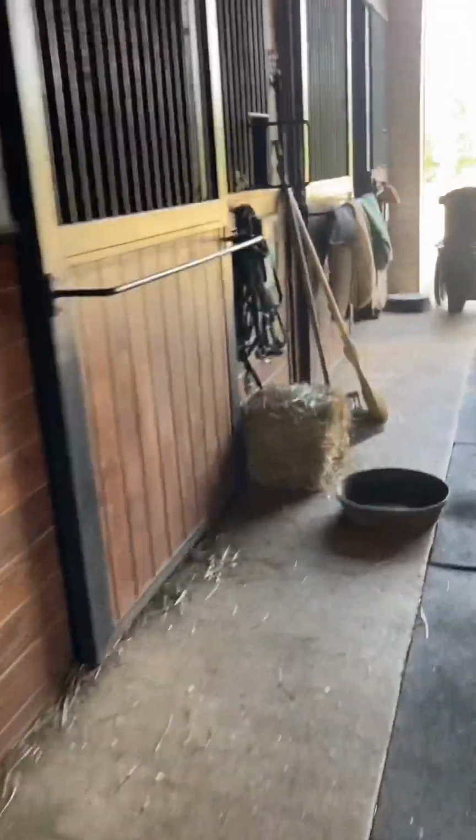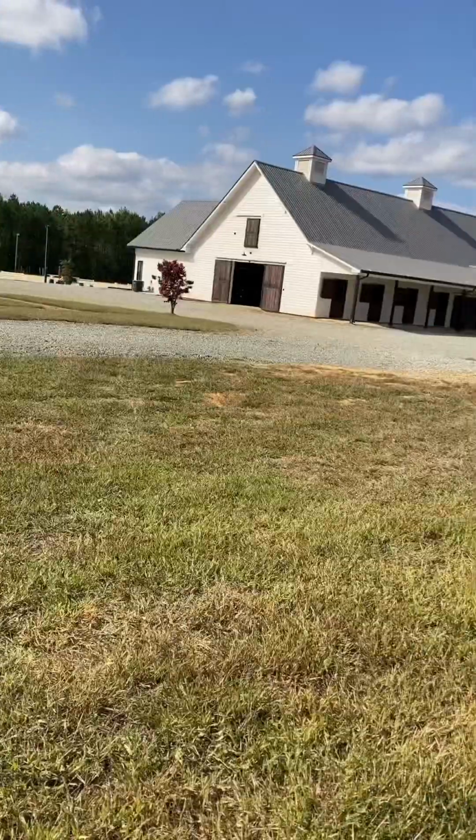So I got to the barn and I started feeding some of the horses. I fed this horse his grain and he was content. Then we went out with the tractor to go and feed the rest of the horses.